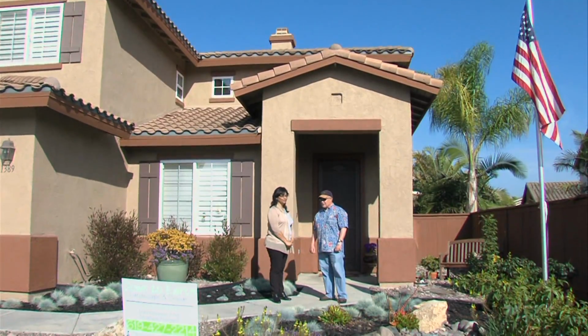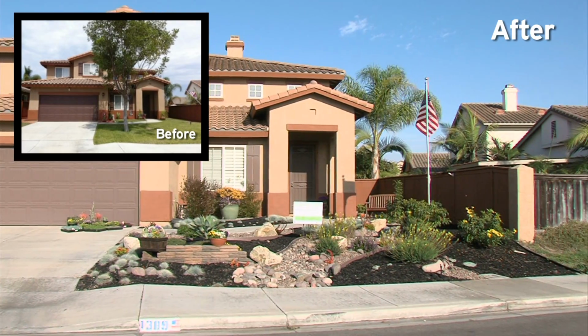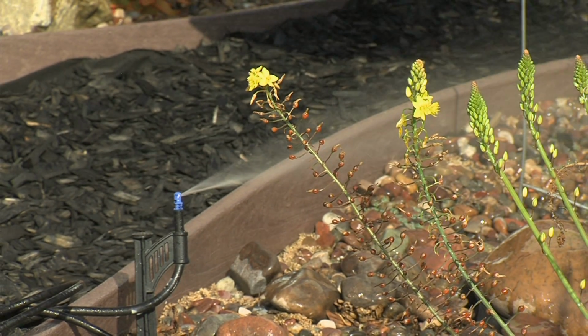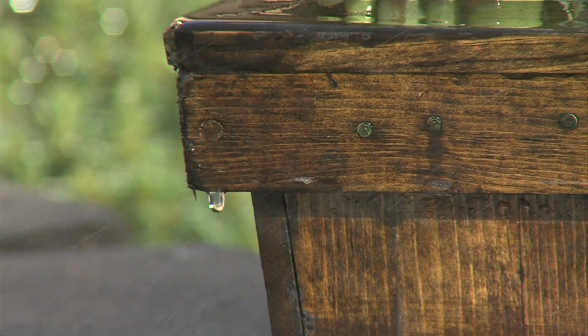A Chula Vista landscaper, Rebecca Lamas, turned that slice of green into a garden, and she says it's not just cactus and rocks. The yard features drought-tolerant plants and state-of-the-art irrigation. Ray says he and his wife enjoy the garden atmosphere, and the investment is paying off on their water bill.